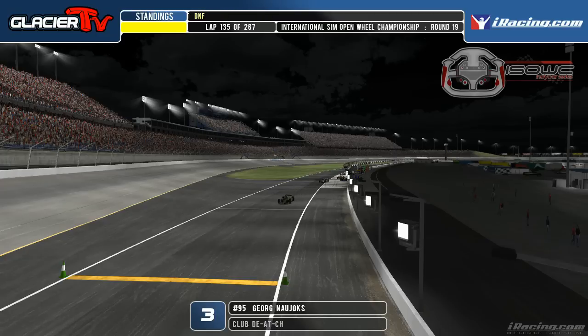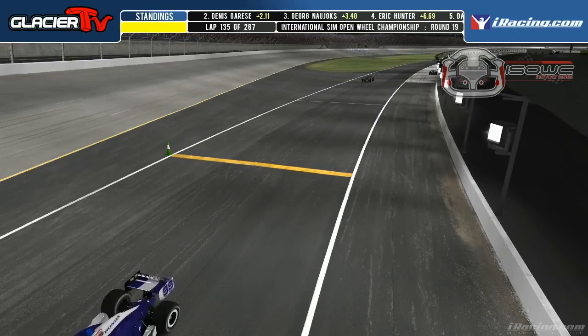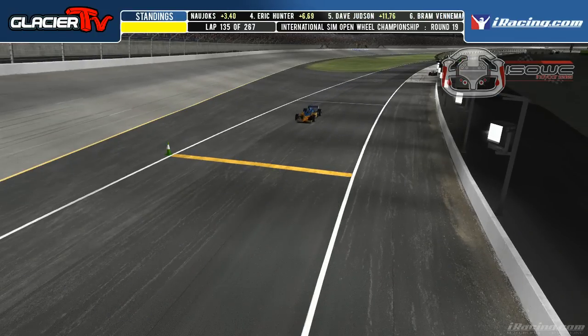And pit stops are underway. George misses his stall. Yeah, and it looks as though Vanneman was able to get out well ahead of everyone, and it's a very interesting pit exit here because of the way the cars work. They come down for jacks, they can get so much wheel spin, but it does look as though Dave Jinks was able to get out ahead of everyone else.